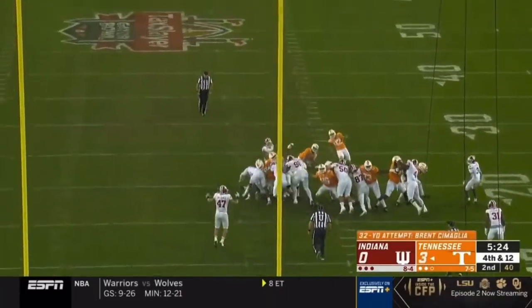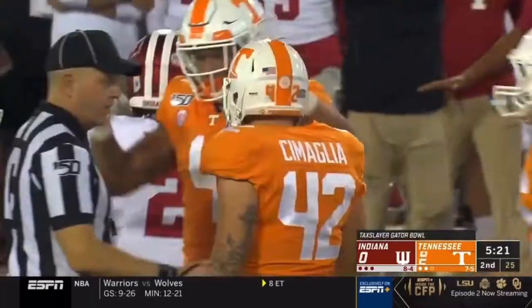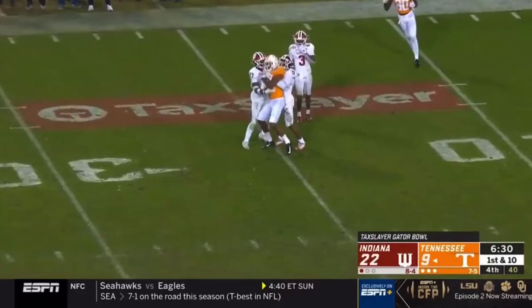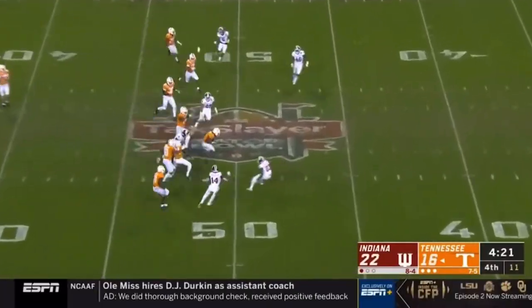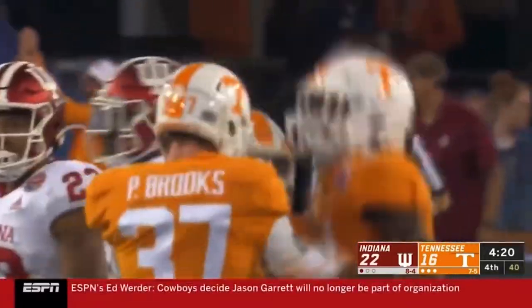Rather than play with anticipation. 32-yard attempt for Samaglia. Just squeezes in the upright. Garantano. Oh, complete to the 25-yard line. Crouch gets a carry and he gets in. Went out for a jog. Onside kick. Tennessee has a chance. And Gray gets it. Paxton Brooks with the perfect dribbler.